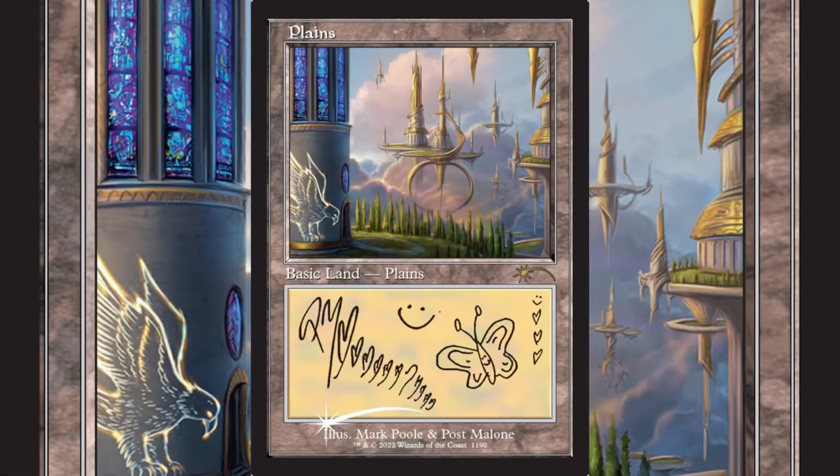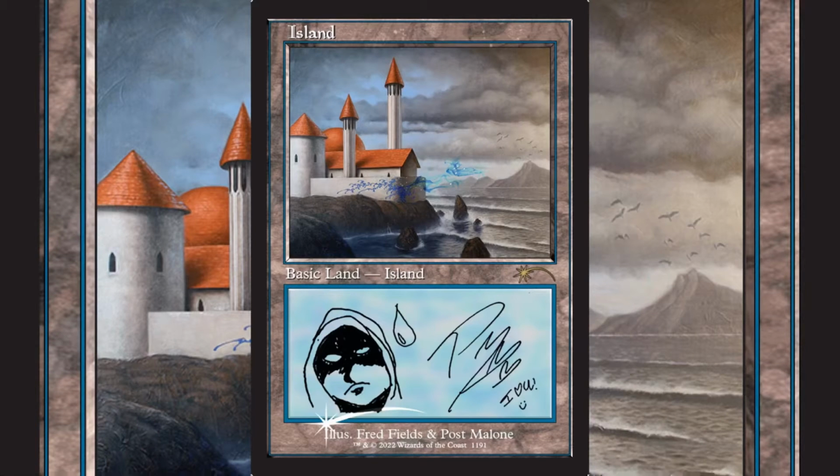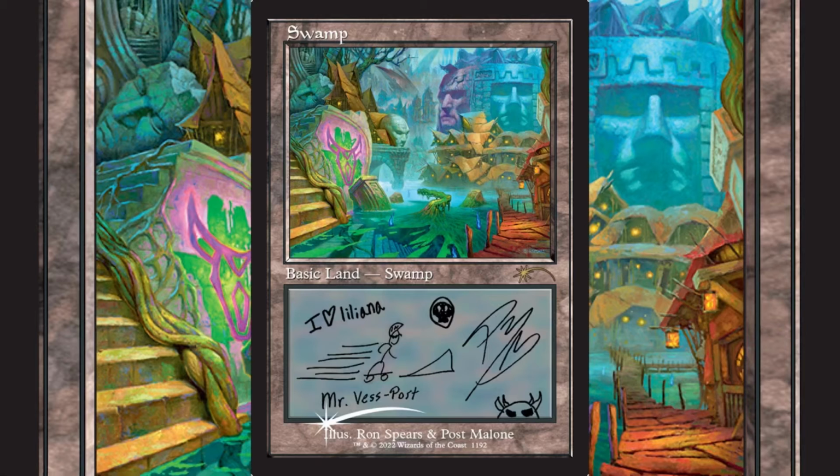Post Malone didn't just pose for art, he also contributed to the art on these basic lands. Look at these bad boys. These lands are absolutely stunning. Notice that Post Malone is credited as a co-illustrator on these thanks to his awesome sketches and signatures. I Heart Liliana, Mr. Vest Post, iconic.